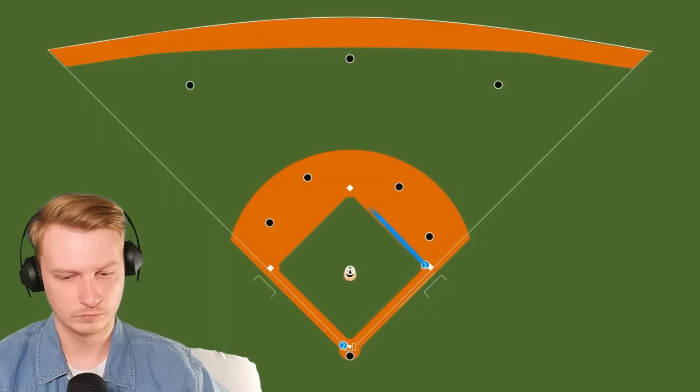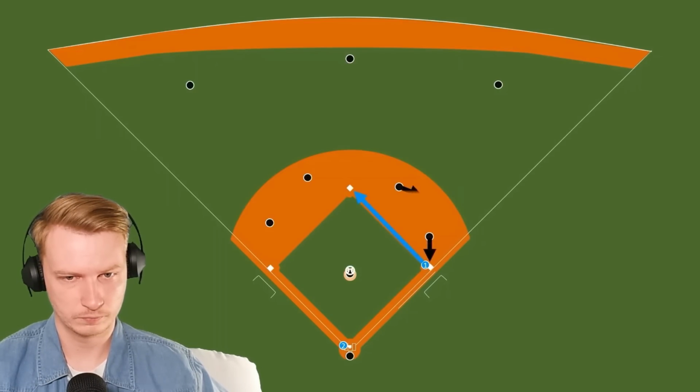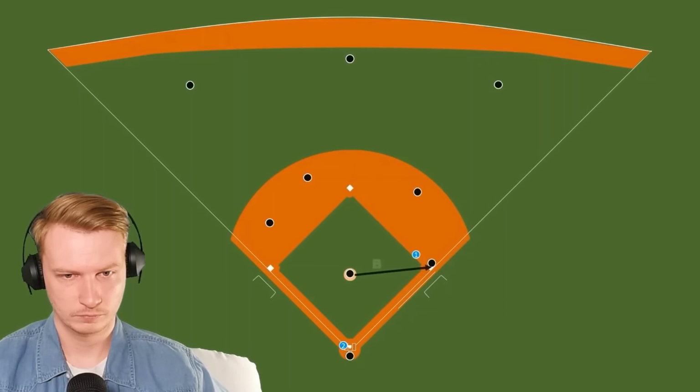To prevent player 1 from moving to second base, they move the player to the first base. The reason they do it is because now in this scenario, the pitcher can throw the ball directly to the first base and player one would be out. So player one needs to get back to the first base before the pitcher throws the ball and the person on the first base catches the ball.